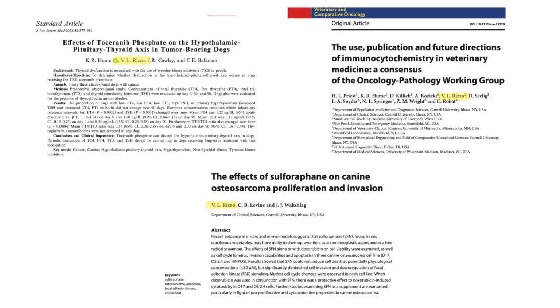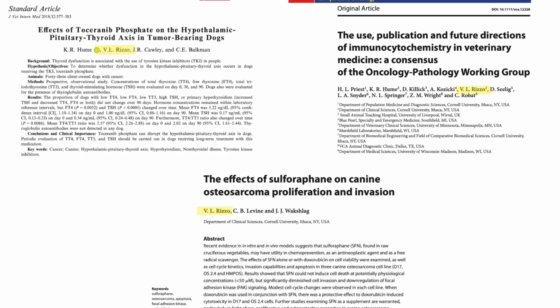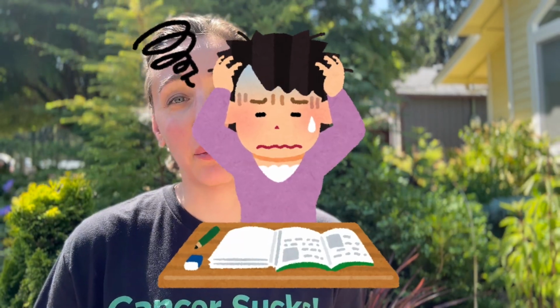During a residency, we train under the guidance of experienced and already board certified mentors. We teach students. We have to do a research project and publish that research project, and we also have to pass multiple rigorous exams before we can become board certified veterinary medical oncologists.